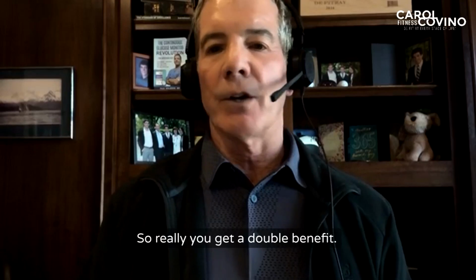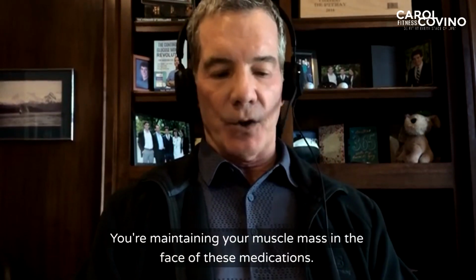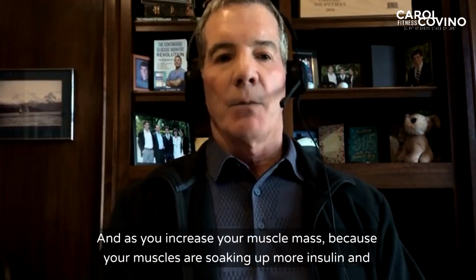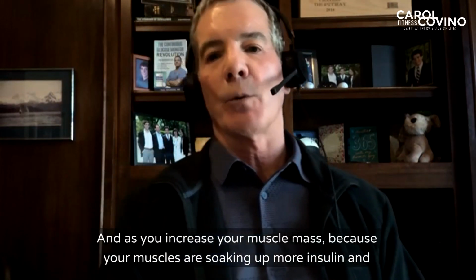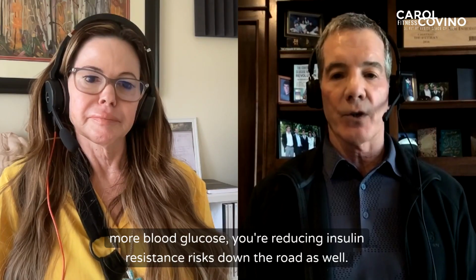So really, you get a double benefit. You're maintaining your muscle mass in the face of these medications. And as you increase your muscle mass, because your muscles are soaking up more insulin and more blood glucose, you're reducing insulin resistance risks down the road as well.